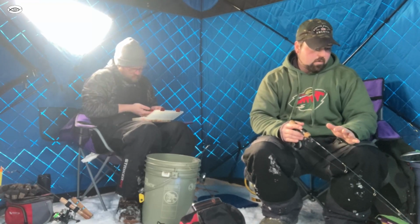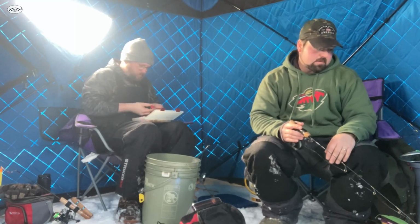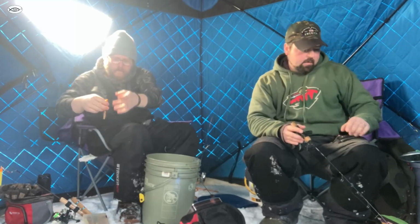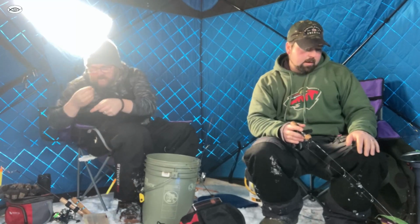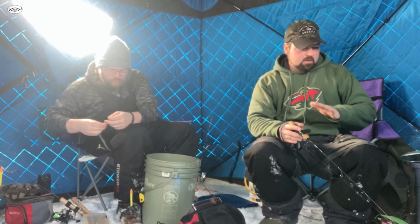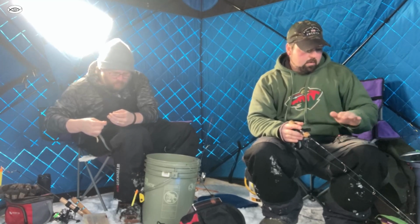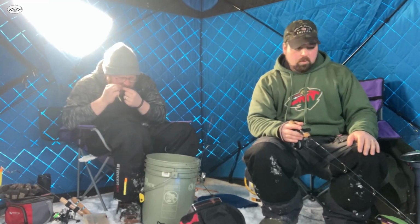So we're roughly 14 feet under the ice. That fish came in very suspended, 7-ish feet. Yeah, I might have to adjust my minnow to be up that high. I like to have my minnows higher than the fish because they always are looking up. And if they're coming in mid water column, then I probably want my minnow up that high.